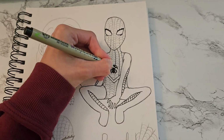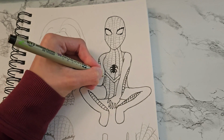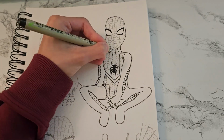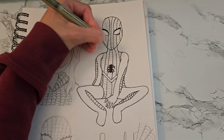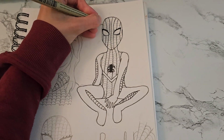And I tried to draw a spider. It really didn't turn out well. It kind of just looks like a little bug more than a spider. But I wasn't going to look at a picture of a spider because spiders are horrible. I wasn't going to look at a picture to get a reference because they're just kind of gross to me. So I tried my best off of head knowledge of how to draw a spider, but it kind of just looks like a little bug.